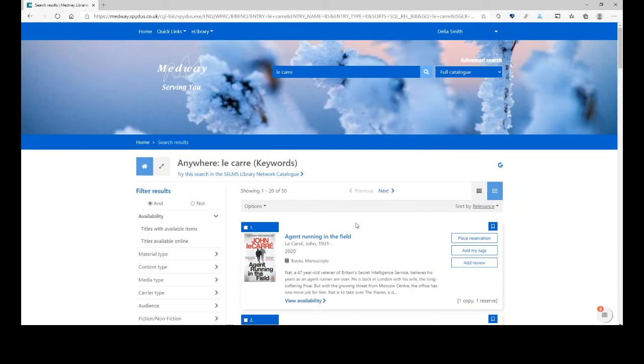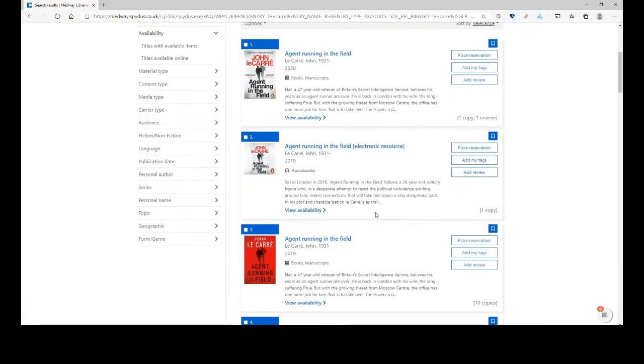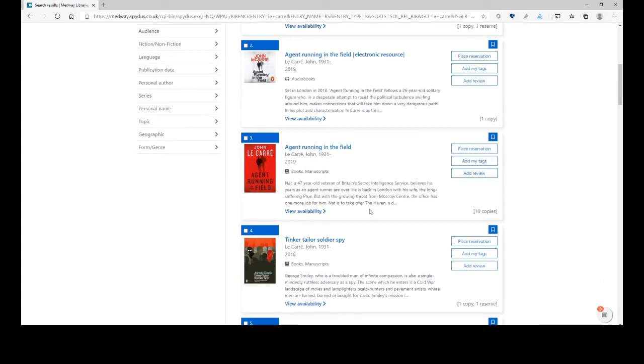Now, what am I going to do now? Okay, that one is one copy and it's reserved, don't want that. Let's see what else I can find out. Electronic reserve, again, it's an audiobook, so I can borrow this one, but I want to read just a book in print. Ah, here's the same Agent Running in the Field. John, that's his name, John Le Carré, 2019, and there are 10 copies of it.